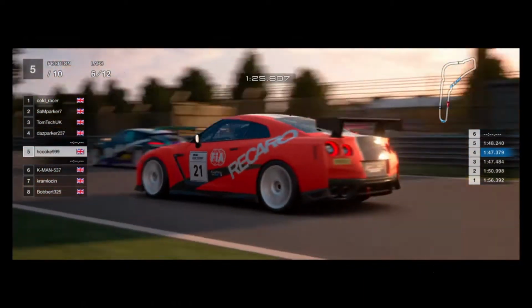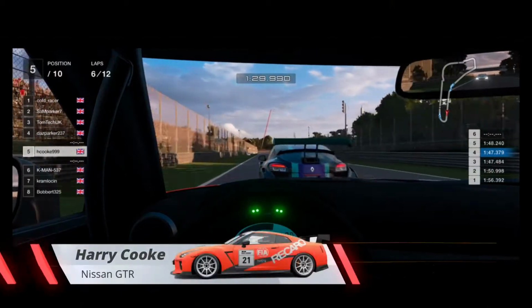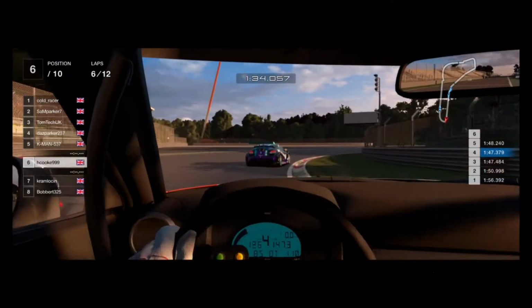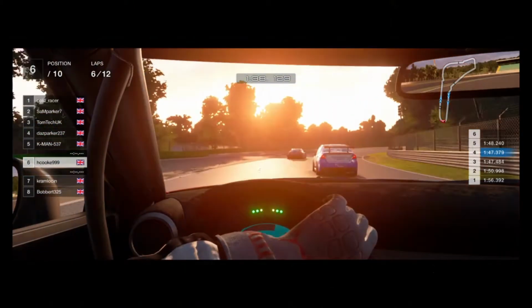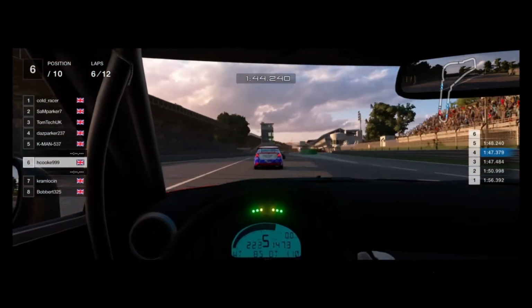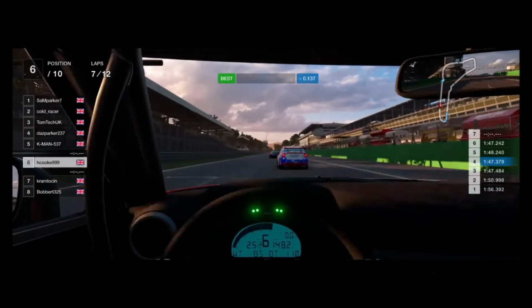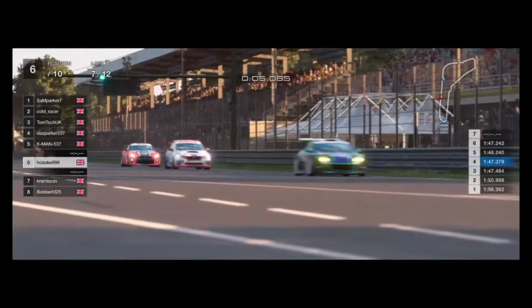So Harry's still in 5th. Now pushing for 4th, just behind Darren. And Keireen's gone wide and overtaken to take the 5th position away from Harry. So Harry's settling for 6th at the moment. On to lap 7 of 12.